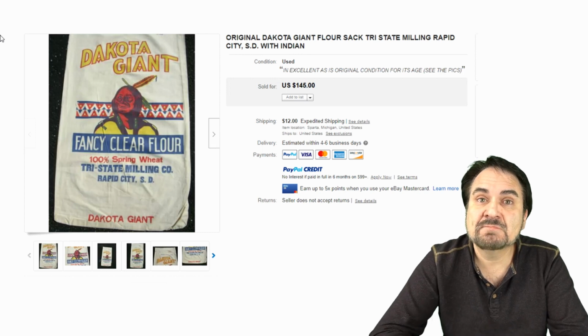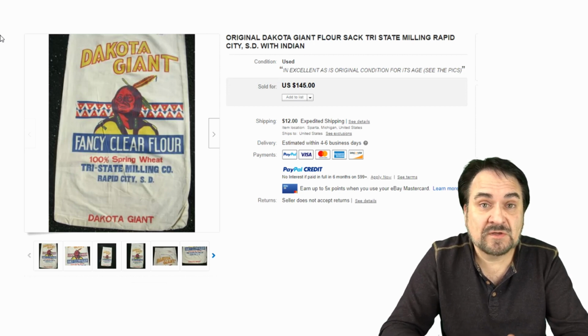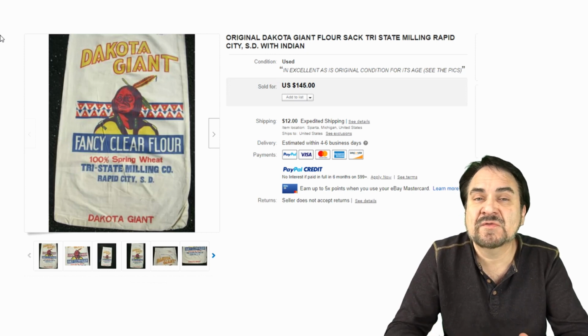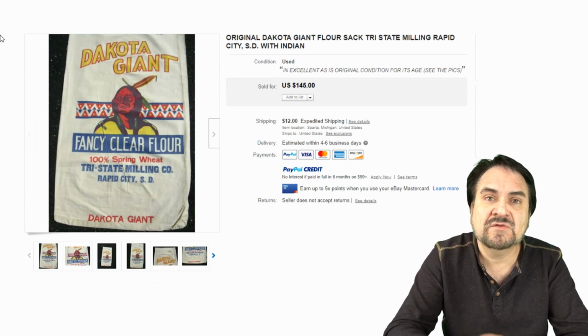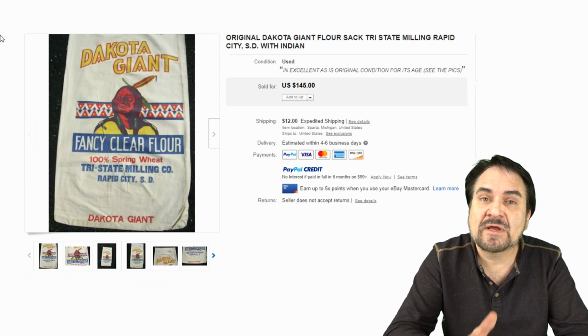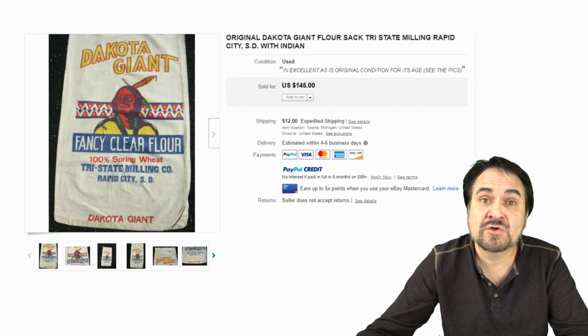Now, here's another really fine one, Dakota Giant Fancy Clear Flour. Usually they have the location. Many of these will have the date, so you can kind of judge how old it is when you're buying it. $145. Now, most areas had these sorts of things for farming everywhere. So thousands and thousands, probably tens of thousands, even hundreds of thousands of these sorts of things were made at one time. They were mostly disposable, but I do still find them. They do still show up.